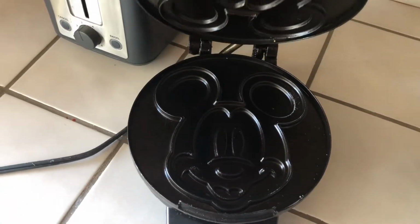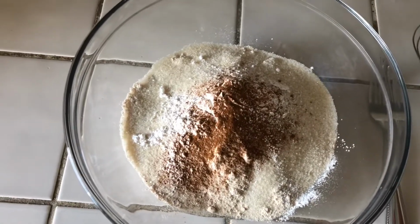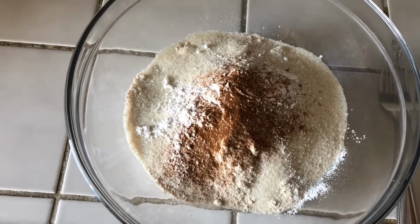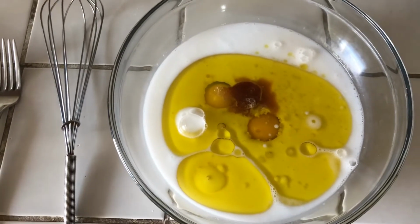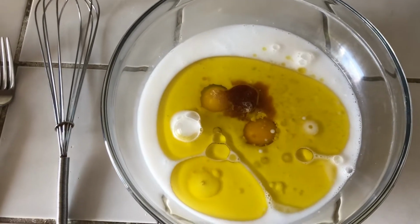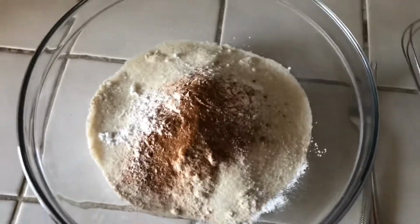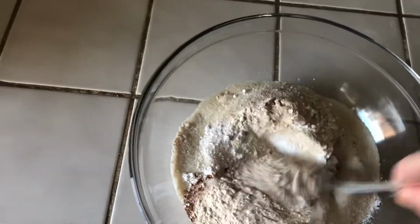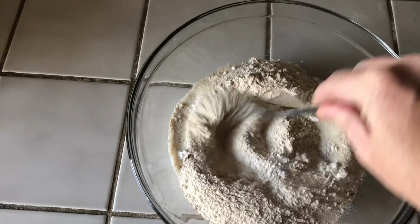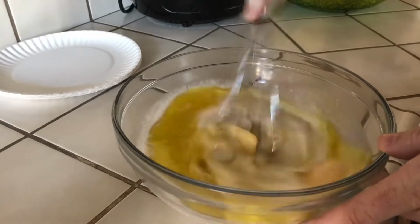Of course it is the mouse himself. And as you can see, I've got my dry ingredients in here. That's 2 cups of flour, half a cup of sugar, 4 teaspoons of baking powder, half a teaspoon of cinnamon, half a teaspoon of salt. And over here, I've got 2 cups of milk, half a cup of oil, 2 eggs, and a teaspoon of vanilla. What I typically do before I do anything is I take my fork right here and I stir all this stuff up. Make sure it's nice and evenly distributed. So we're gonna mix this concoction up real quick.